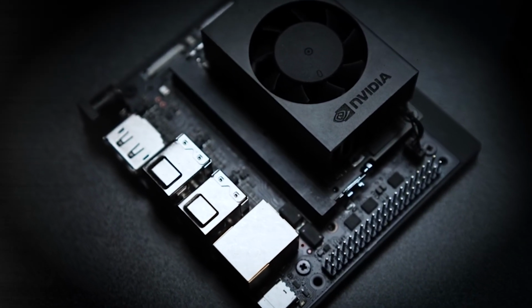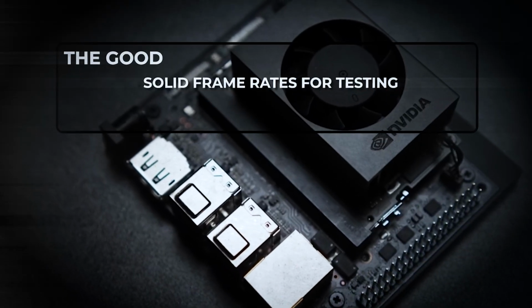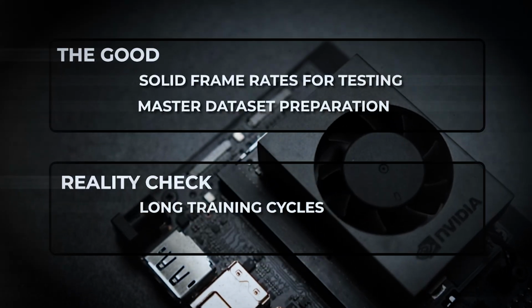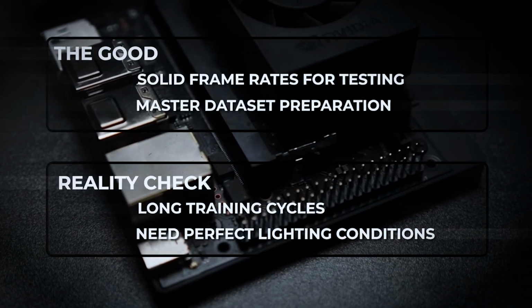Decent performance for prototyping. The good: solid frame rates for testing. Plus, you'll master dataset preparation. The reality check: long training cycles, and you'll need perfect lighting conditions.